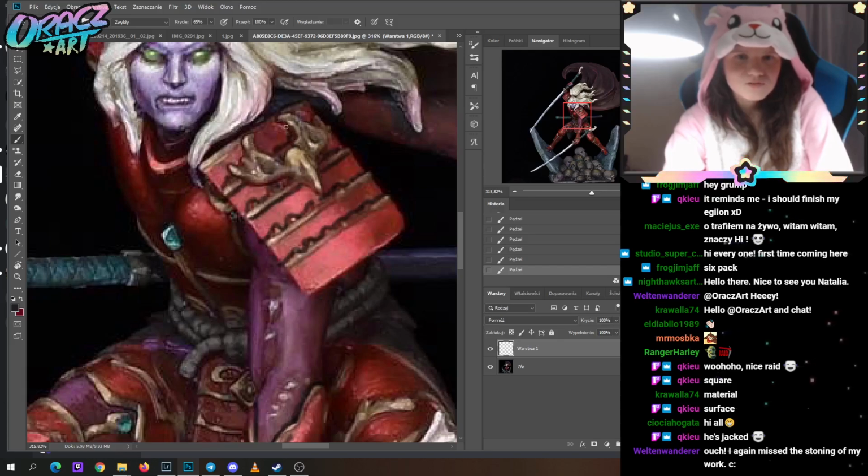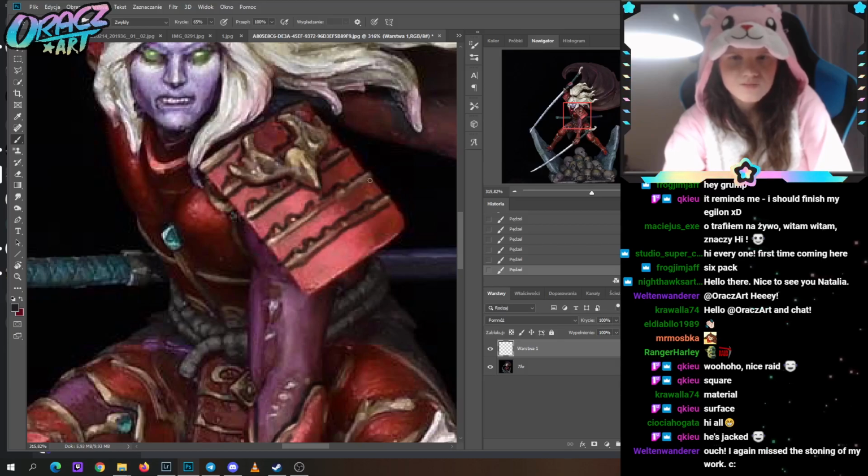So I will just do the basic black lining, right? To show you the impact of it on the miniature. Just give me a sec. This may look boring, but the outcome will be very nice.